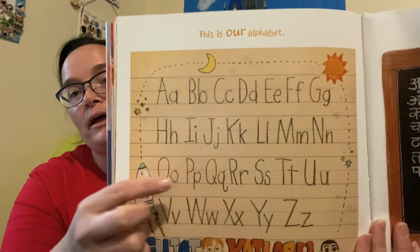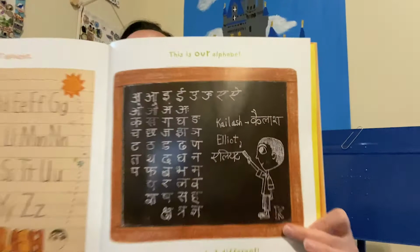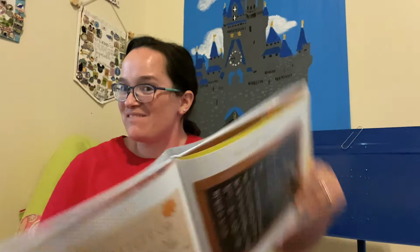There's Kailash. There's our alphabet. Elliot's: A, B, C, D, E, F, G. And then over here is Kailash's alphabet. Wow. Same, same, but different. Good job.